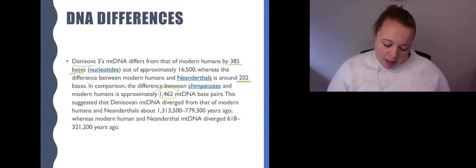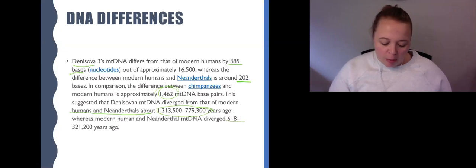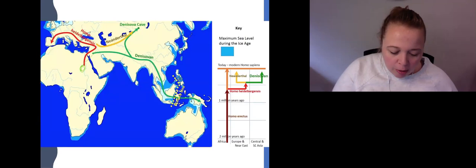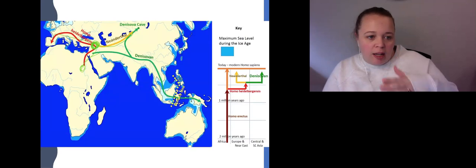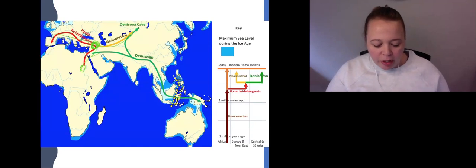This suggested that the Denisovans diverged from modern humans and Neanderthals somewhere between 1.3 million to 800,000 years ago, whereas the modern humans diverged from the Neanderthals between 600,000 and 321,000 years ago. And here's another little picture to show you what that might be. You can see that we've got Homo heidelbergensis, Homo erectus, probably left here, and then we think that somewhere in this region, in that Middle Eastern region, we had a divergence. The Neanderthals started to go over here into Europe and into Russia, mostly Russia, and the north of Asia.